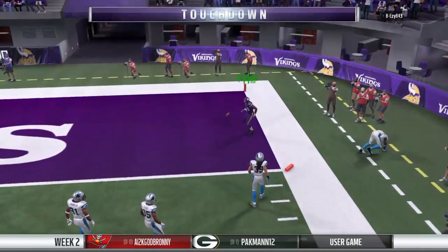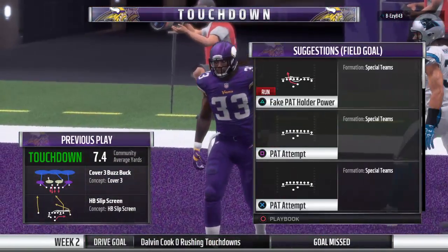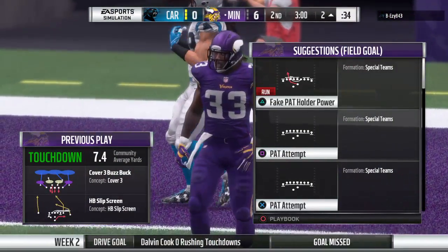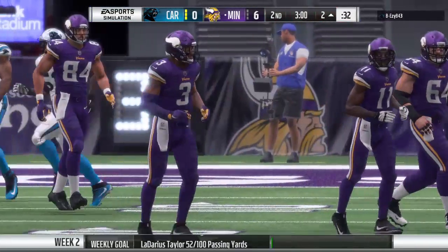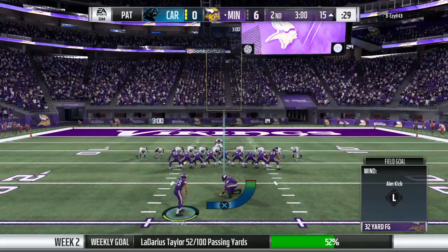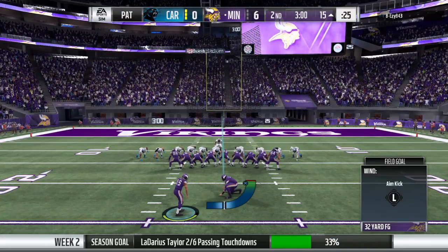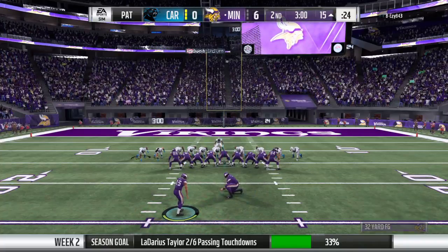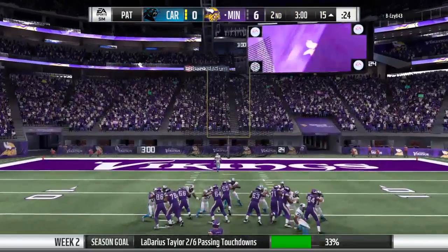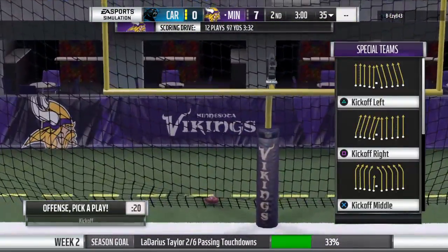And he'll get into the end zone. Touchdown, Minnesota. A great effort there. His 4th touchdown on the year. And the Vikings are able to strike for 6. He's got it, and the Vikings take a 7-0 lead.